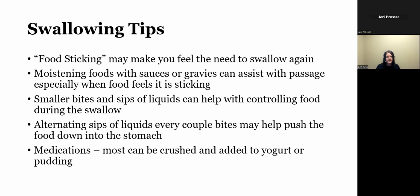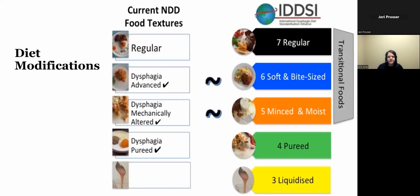A lot of medications can be crushed and added to yogurt or pudding to make it easier to swallow if you're having difficulty with pills. But of course, ask your doctor or pharmacist just to make sure it's okay with your specific medications.